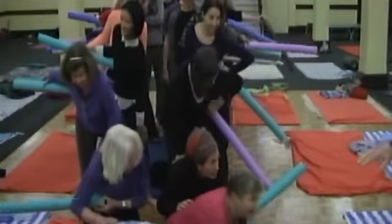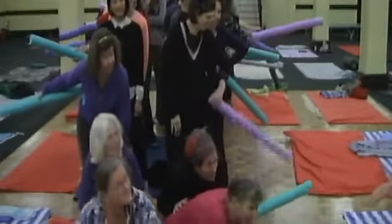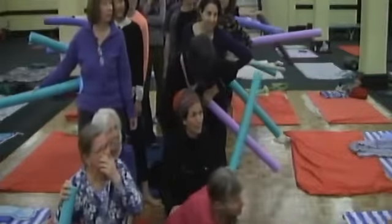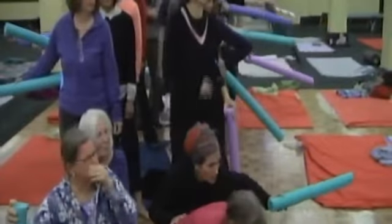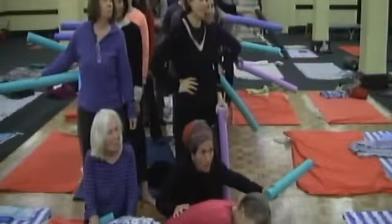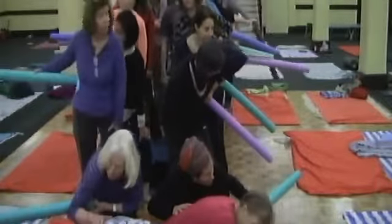And this movement that the costovertebral joints allow is called a bucket handle movement. Up and out. Increase the volume of the thoracic cavity while raising it up. Yes, but you're breathing at the same time too.